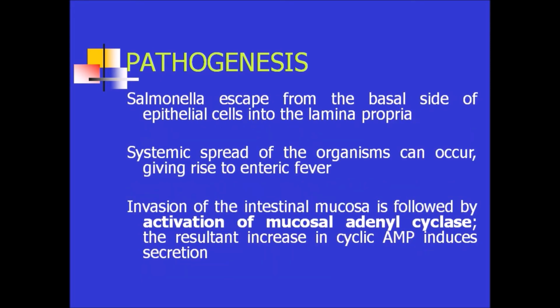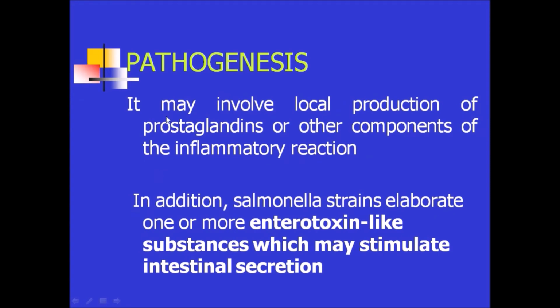Salmonella escape from the basal side of the epithelial cells into the lamina propria. Systemic spread of the organism can occur, giving rise to enteric fever. Invasion of the intestinal mucosa is followed by the activation of mucosal adenyl cyclase. The resultant increase in cyclic adenosine monophosphate induces the secretion that results in the diarrhea. It may involve local production of prostaglandins or other components of the inflammatory reactions.